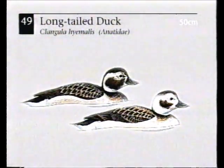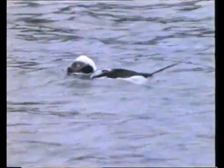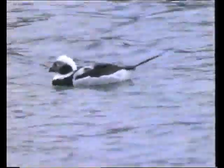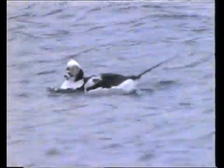Long-tailed duck. Long-tailed ducks are most often seen at frustratingly great distances out at sea, but occasionally they shelter inshore, where their lovely plumages can be better admired. They show a bewildering variety of patterns depending on their age, their sex and the time of year, but they are invariably a mixture of black, white and brown, usually white on the flanks and face.